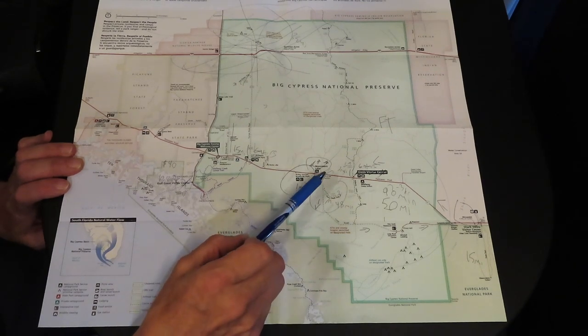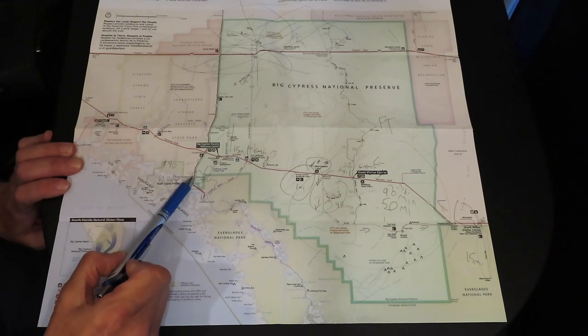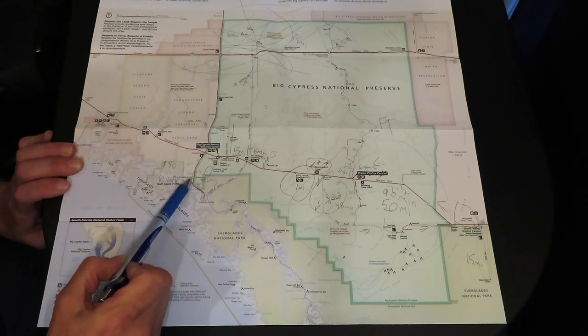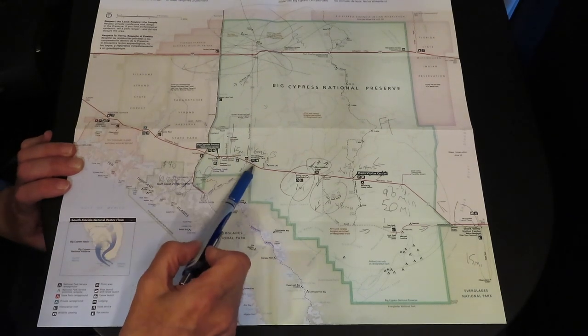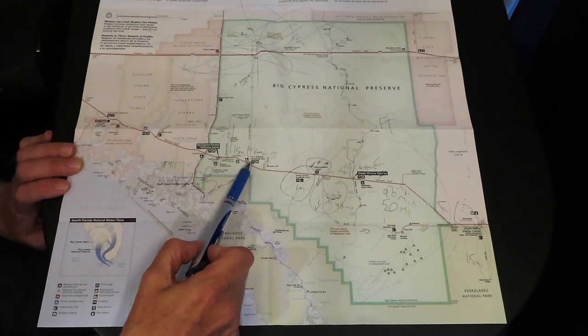Now the second day, we drove into Everglades City over here and did an airboat tour, and then just strolled around town and had a nice lunch there in town. And on the way back, we stopped at H.P. Williams Roadside Park and checked that out.